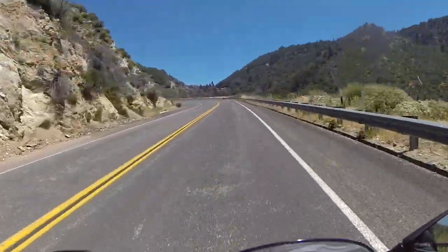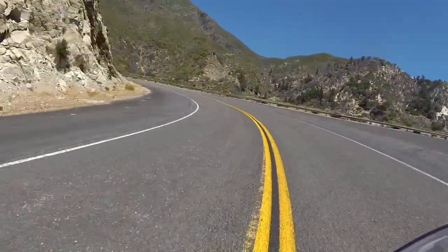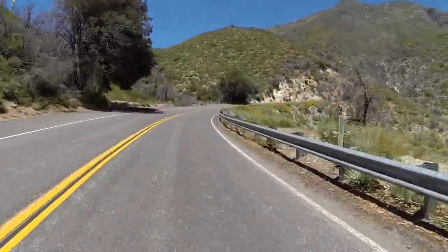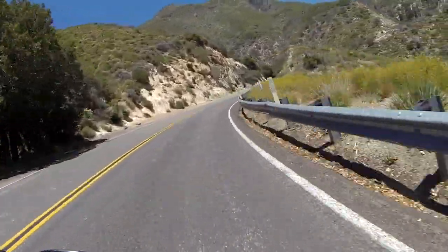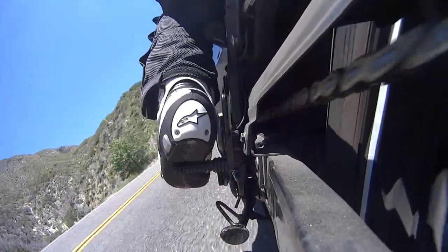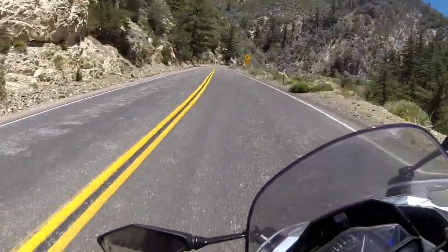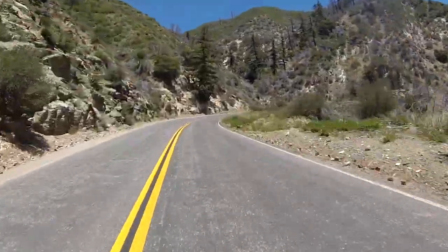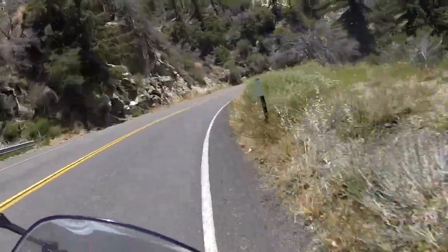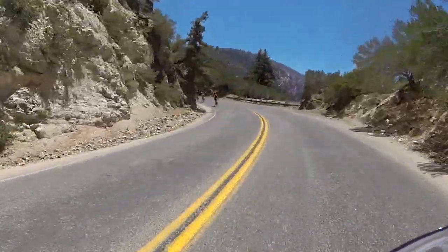This is like the big runoff ones I'm talking about. Tighten up quicker than you think. Sorry, that's the tight one. I can't pull my hands off the bar for that one. Alright, back into the leans. Another tight one. Suddenly tight.